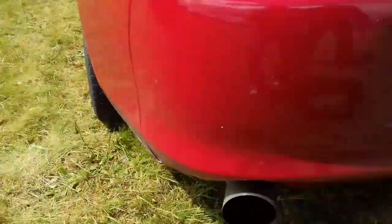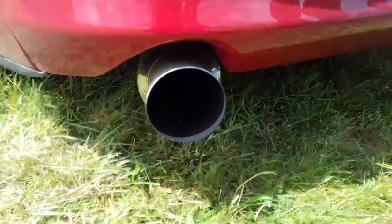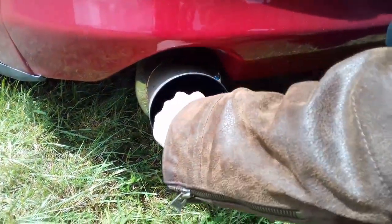You know, I said the exhaust on the Roush Mustang was big. So we're still at the Supra. Ignore the explosions. We're still at the Supra. Check this beast out. That's not an exhaust, that's a black hole.